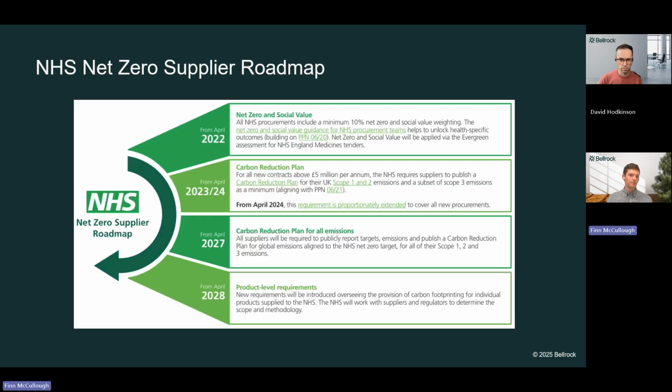So the NHS Net Zero Supplier Roadmap, as I said, is heavily intertwined with PPN 0621. All suppliers that have contracts in excess of £5 million per annum must have a carbon reduction plan in place. That carbon reduction plan has to be delivered in line with PPN 0621, which outlines their Scope 1, Scope 2, and a subset of their Scope 3 emissions. So that's what we are having to do at the moment.